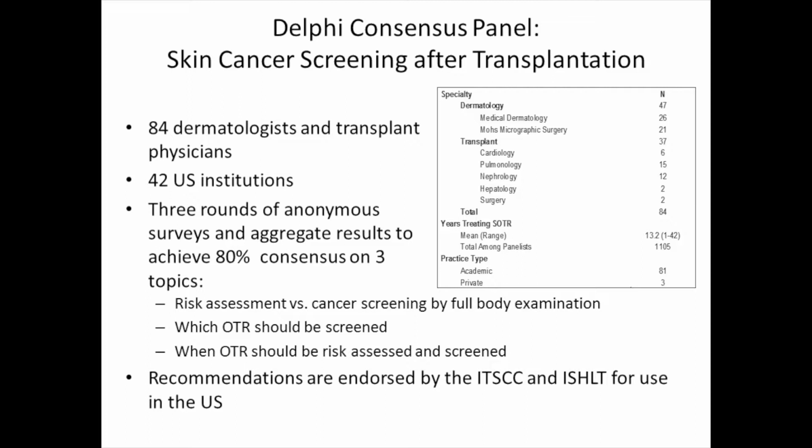So we put together this panel representing 84 dermatologists and transplant physicians, roughly half and half, and you can see the details on the specialty and the years of training here in the table on the right. And we wound up doing 3 rounds of surveys to achieve 80% consensus on 3 specific topics. We wanted to know about risk assessment and skin cancer screening by full body examination. So 2 different things, who's at risk and who should be screened. Which transplant patients should be screened, and also when we should do these things. And these recommendations have been submitted for publication. They're endorsed by ITSE as well as the International Society for Heart-Lung Transplantation for use in the United States, because this was a U.S. panel.